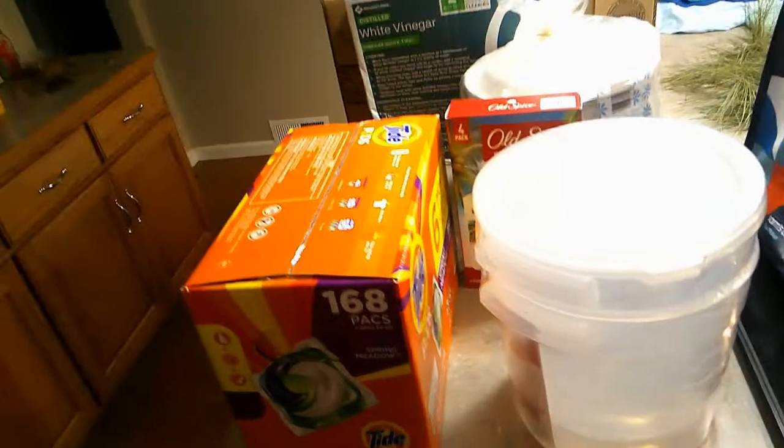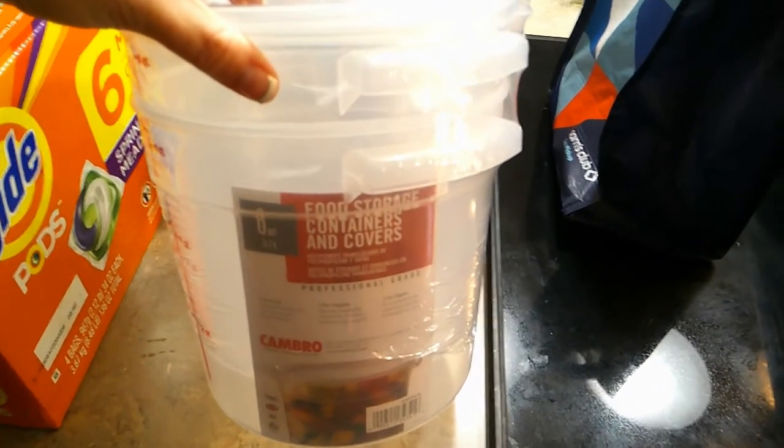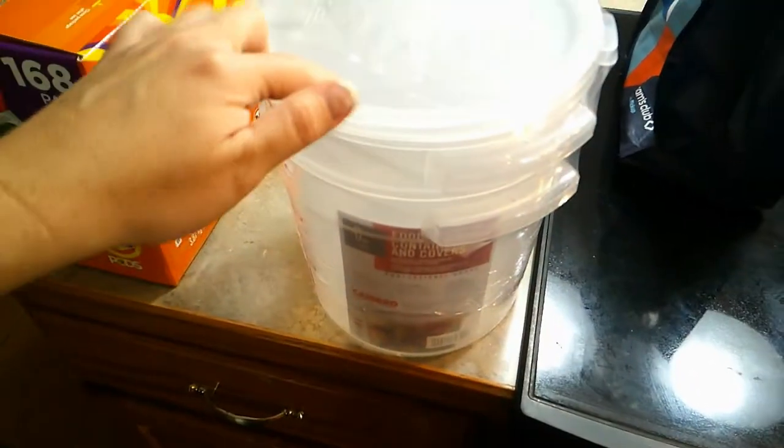Okay, friends, so we're gonna try with our dry goods first and work our way around. So here we go. We are just in desperate need of some food storage containers for my rice, especially my rice, but probably also some of my beans or lentils. I haven't really decided what the second one's for, but we most definitely need it for rice.